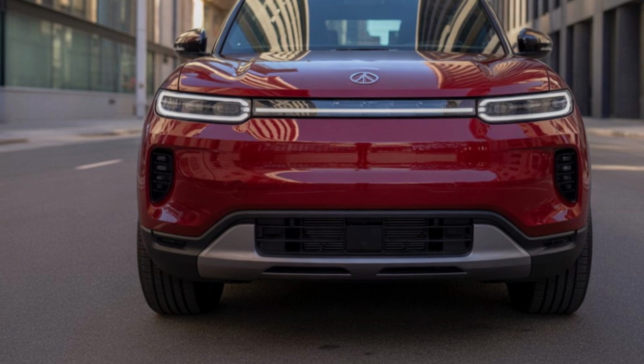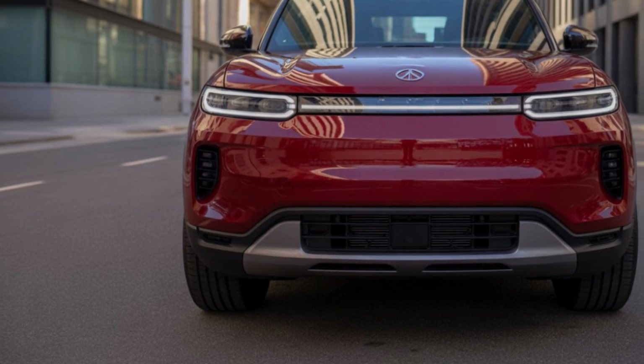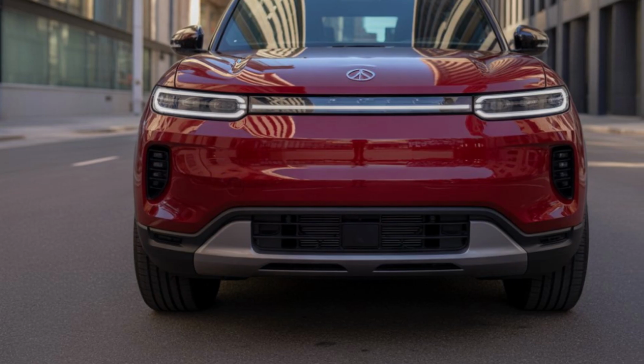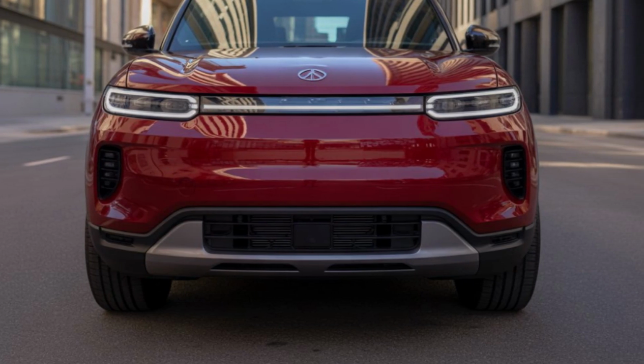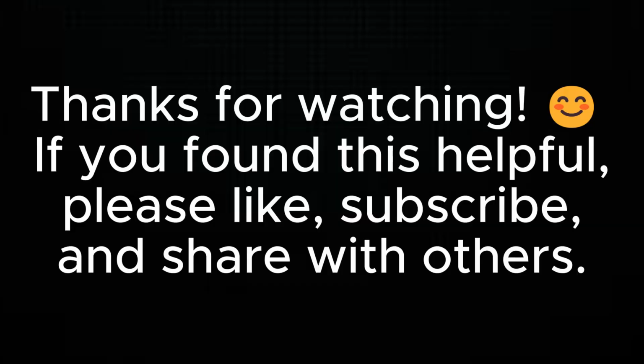The silence of electric power adds another layer to the adventure. Instead of engine noise, you hear wind, tires, and nature. When you stop on a trail, the world doesn't disappear behind the rumble of a motor. Still there, birds, trees, open space. That changes the experience in a subtle but meaningful way. For many drivers, the Scout Traveler won't just be transportation. It will become part of their lifestyle. Tool for escape.